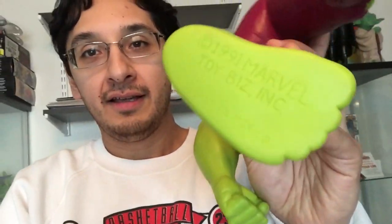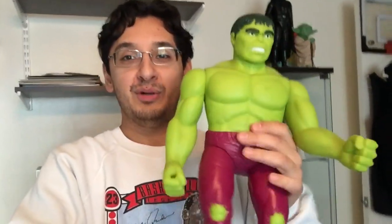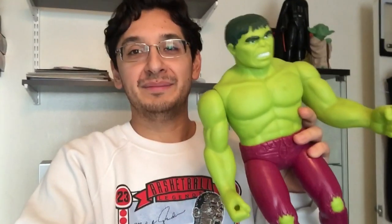And then I did end up picking up two toys. The first one here is this big Hulk figure. It's probably like 12 inches tall. This is so cool. It's from 1991 Toy Biz. You can see right there. So it's pretty neat. More than likely my son's going to get a hold of this one and claim him for himself, because he's a big Hulk fan. But this is just a really cool figure, a big old hollow rubbery figure. It kind of reminds me of a bootleg toy. So this is pretty awesome. This is a really good pickup.